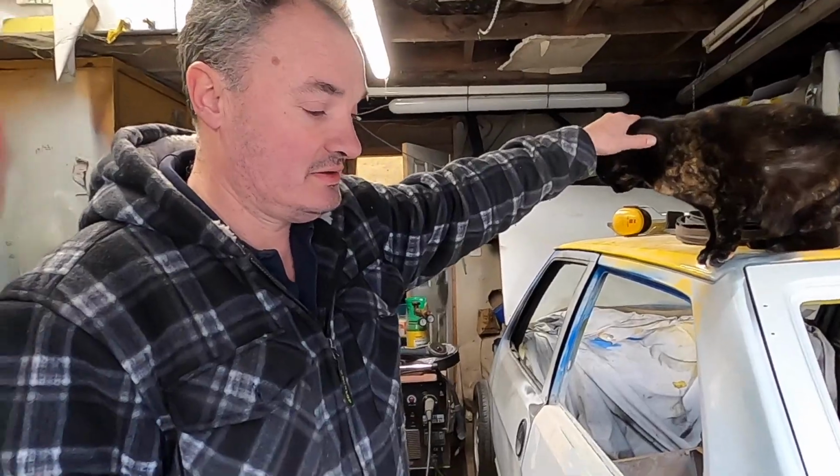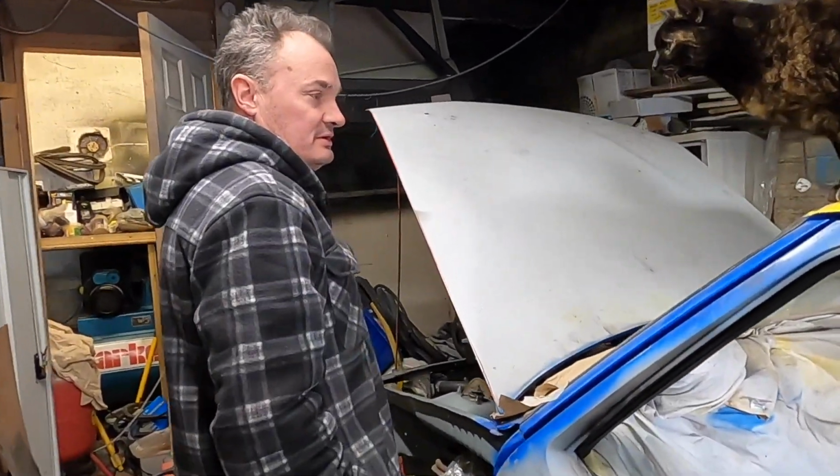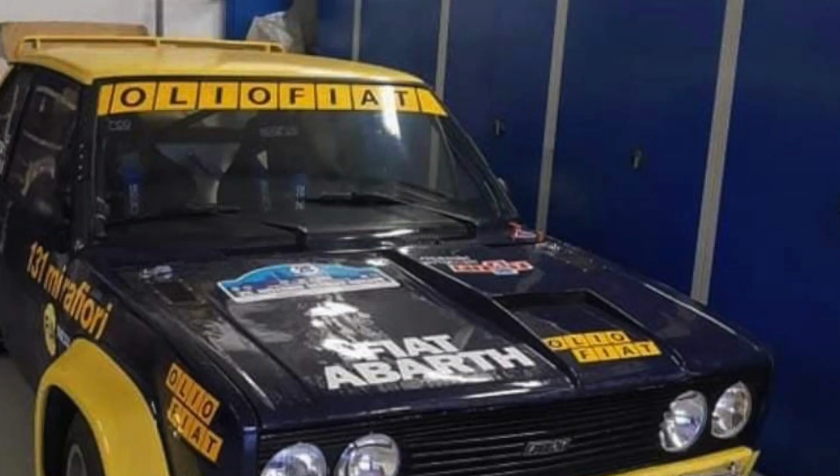Do you want to talk about the colour wise? The yellow and blue, not much blue on it, is there really? Why the colour scheme then? Just a historic racer colour, you know what I mean, like Fiat colour. I'll have to insert a photo here, won't I?